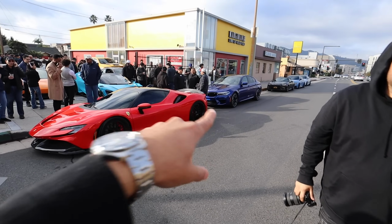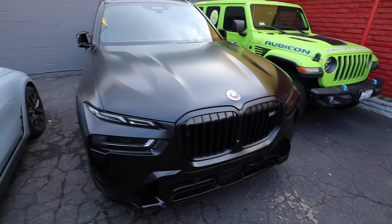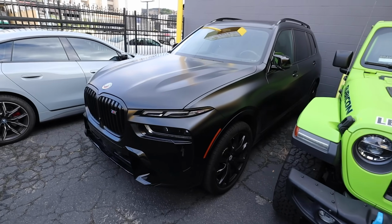It's nice to see it next to an M5 as well. You can see how many people turned out to this event. This is gonna be a nice drive, so I'm excited. Also got a nice big boy X7 M60i in Frozen Black parked over here in the corner. You can see it next to a Jeep. This thing just looks so sleek.